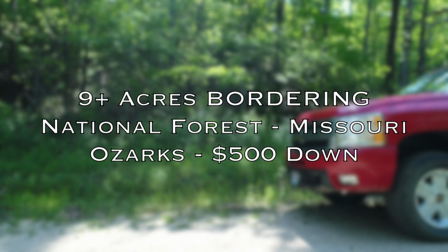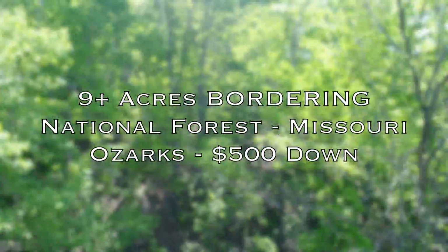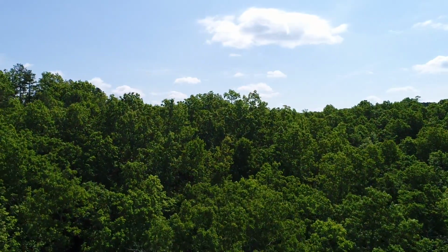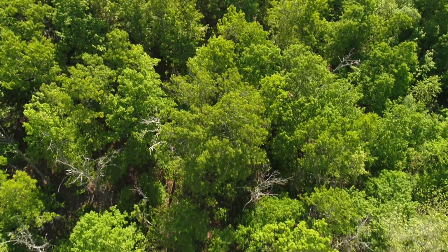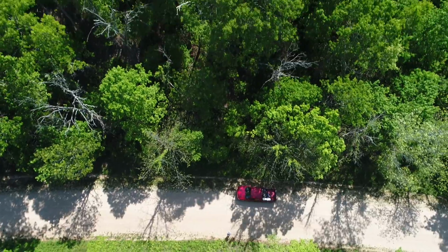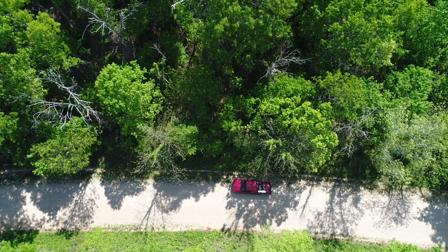I've actually been really excited to do the voiceover or whatever you call this for this property. This is Tract 11 at Wild Turkey Hollow. We just launched from the county road there on the west side, and now we're looking straight down. The truck is parked about in the center of the road frontage on the property there.